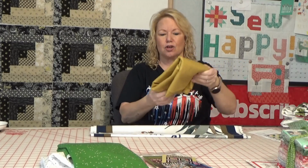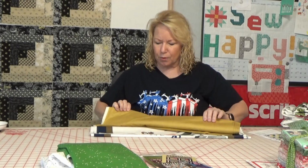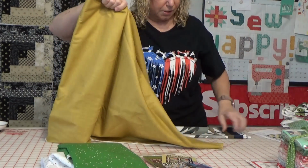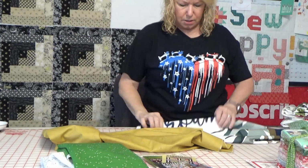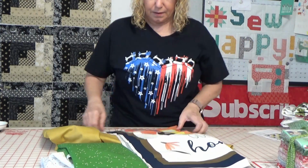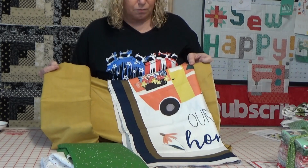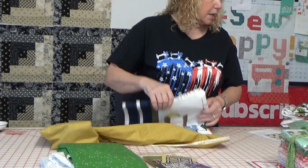But I did get this gorgeous, I guess it's a solid, but it's a print. It is a printed solid, if you will. And I'm going to use this beautiful mustard color. It's just gorgeous. Let me lay it down here so I can get the picture right on it. I'm going to use it for the backing and a self-binding. Won't that be nice? I think that'll look real pretty. The mustard color just works with everything, and Kristen helped me to pick that out.